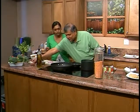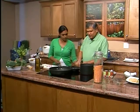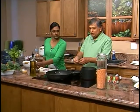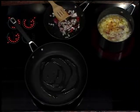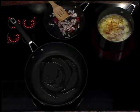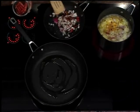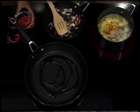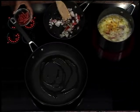So what are you getting now? Now, these are the red dry chilies. It depends on how hot you want it. You can put 1, 2, 3. If you break them, the seeds make it spicier. So you just stir it, and we also need some garlic.